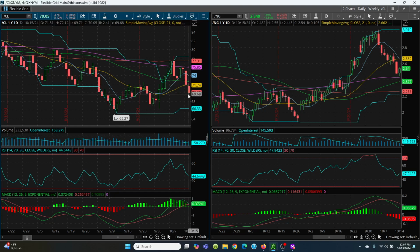I'm staying short, and I'm watching today's low to maybe see where we can end up here. If we can bounce off of something, then we can come all the way on down. If not, we're going to come all the way down, possibly test that 65.27.